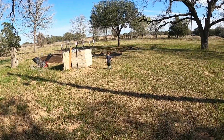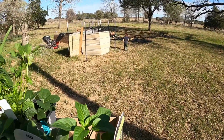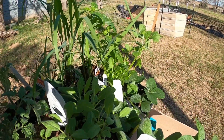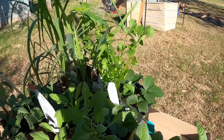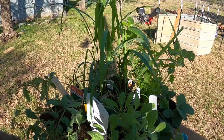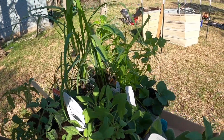So I went and got some starts yesterday, a little bigger ones. HEB had some peppers for like $1.99. And then I really like the Great Outdoors in Austin. We got a nice little variety of tomatoes and lemongrass that I'll try to grow here. Some strawberries, sage, lamb's ear.